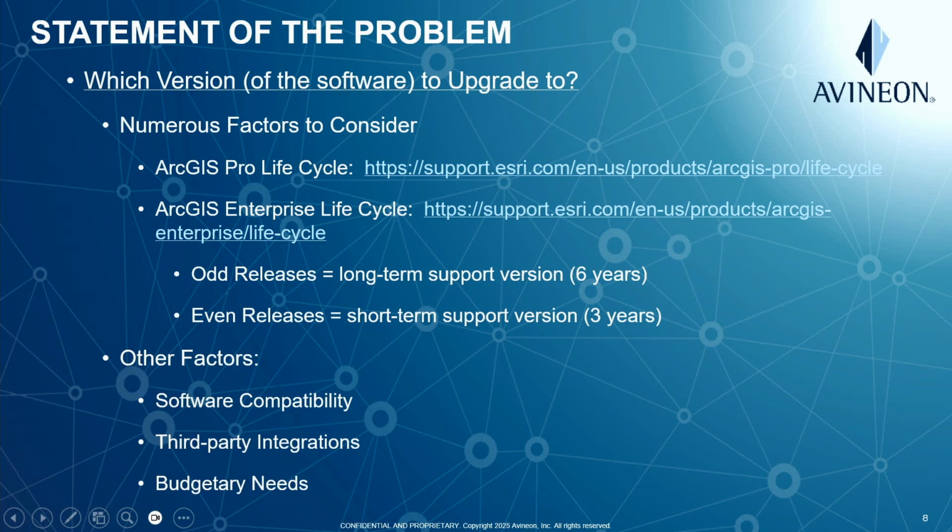So I'm telling my clients when they ask me, hey Kent, what version should we go to? 11.1 or 11.3. So that's just my recommendation and where I'm coming from. I'm going to stay on the longer supported version. Other factors, software compatibility again. What versions do we have? What version can we go to? Third-party integrations, a lot of times one of those third-party things will hold you back. So just be prepared for that. And there are workarounds potentially. And then of course budgetary needs.